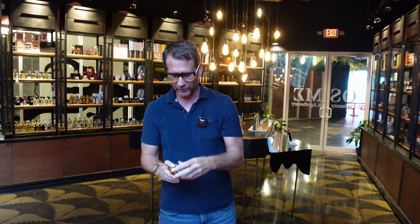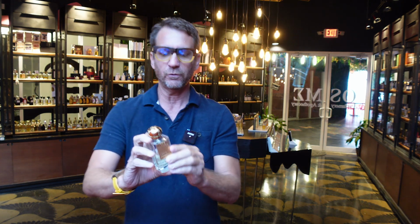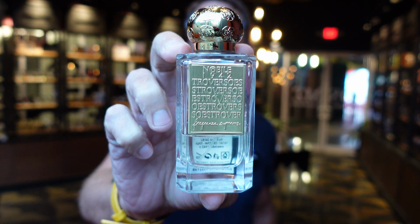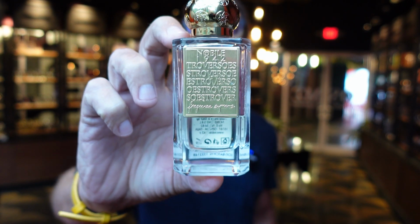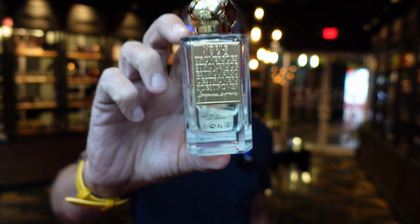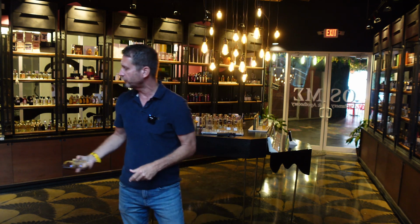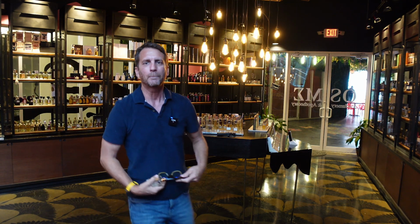So the first one I have here is from Nobile 1942, and this is Estro Verso. Let me show that to you. This one has top notes of citrus, orange, tangerine, bergamot. I love that combination of citrus. It is so refreshing. Those are just the great spring fruits. I think of orange and those wonderful fruits that are blossoming and coming into our yards here in Florida. We have orange trees, we have a lot of citrus trees.